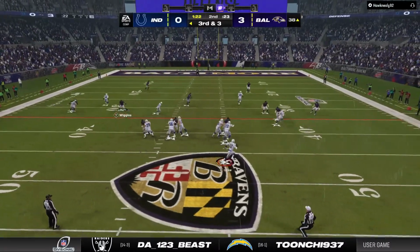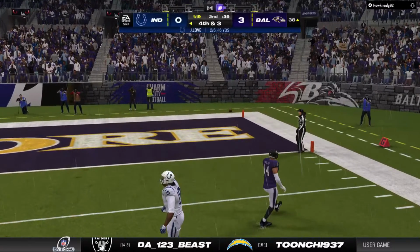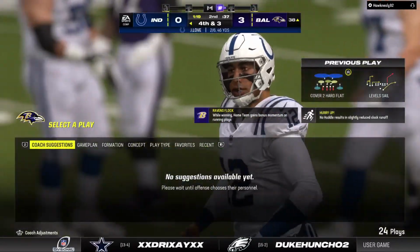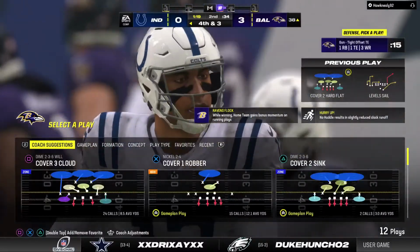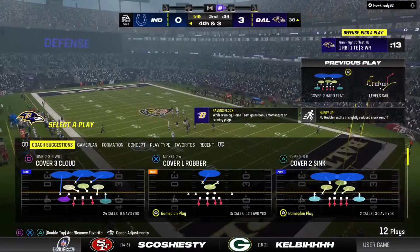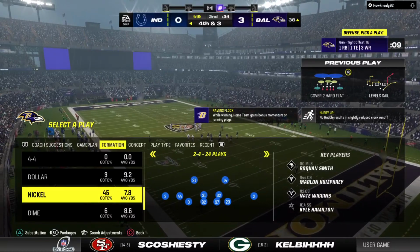You're a little off balance. Sliding out of the pocket. And that will be incomplete. They weren't scared to let it fly, but it falls to the ground and brings up 4th down. Zone coverage there, and they were playing deep. That makes it obviously a little bit harder to run by guys.